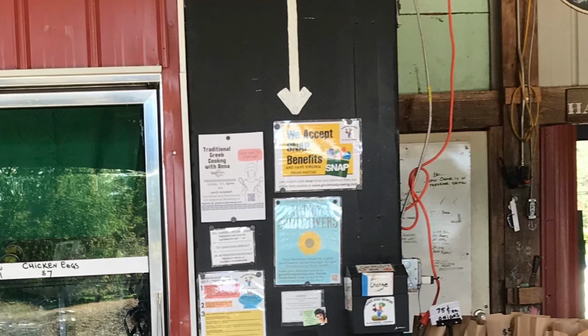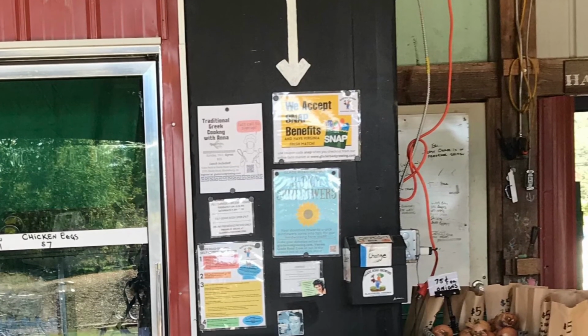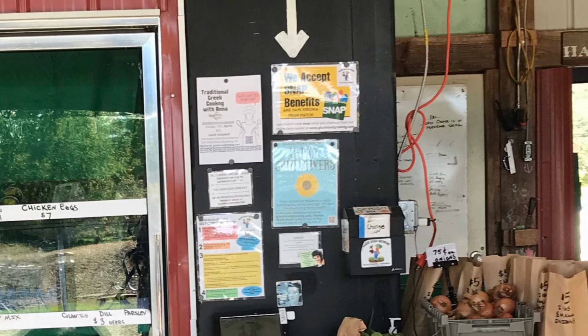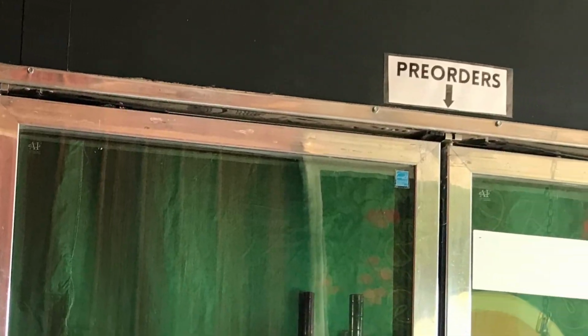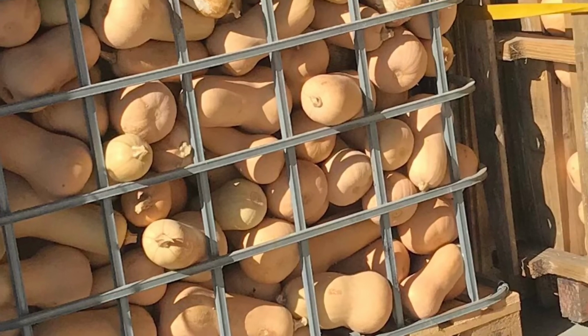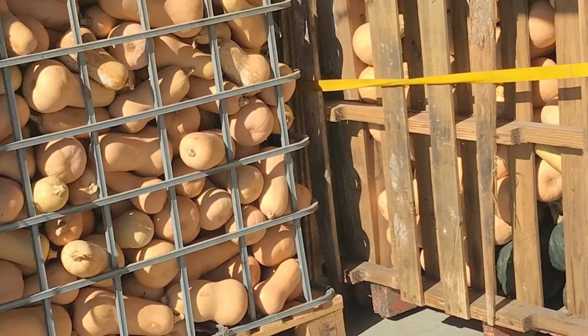What I also noticed is that they have farm shares, and you can purchase other things including beef, chicken, eggs, honey, soap, heritage pork, and vegetables with that. It's a pre-order, and everything is clearly labeled on their website.